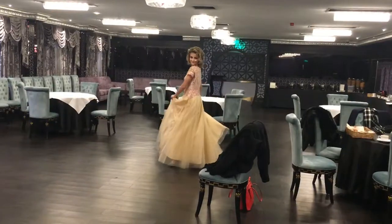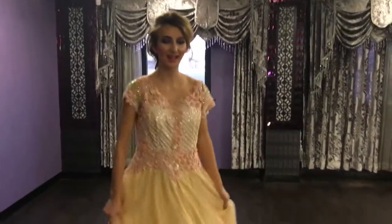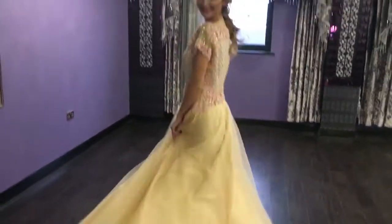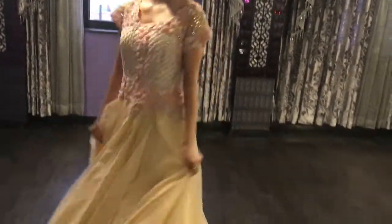So the model is just getting changed into her first outfit. I still need to finish off with her lips and finish off her hairstyle and stuff. But once I'm done, I'll take a video or a snap and you guys can see what the first look is. This is the first look. So you've just gone for a nice little pretty sparkly look. And if you turn around for me, Michaela, just like a messy flat look.